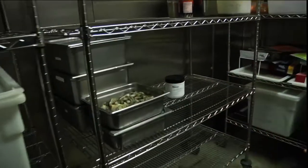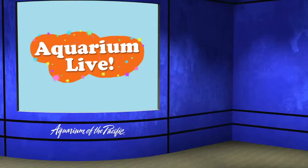Here's your food right here. You can see your little bin is already gone. It's on its way to the exhibit, so we got to get up there so that you can go get your food for the morning.